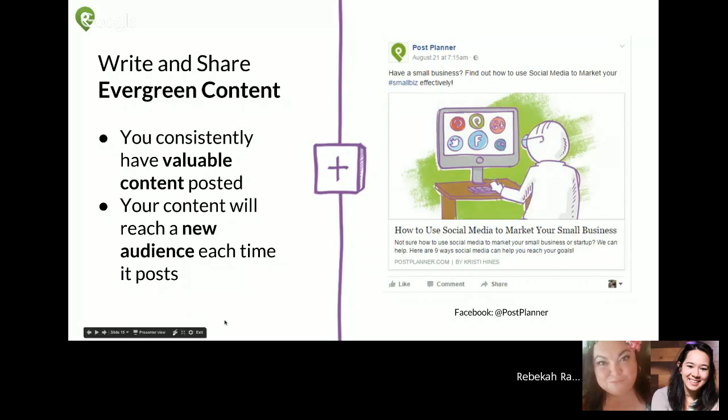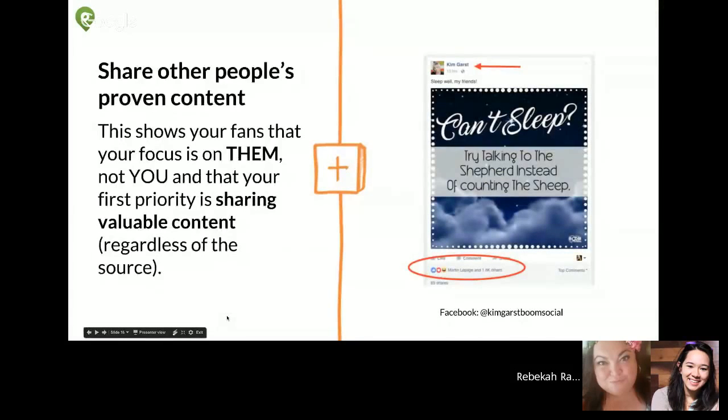Yeah, it's finding that balance of your content and the right tools and understanding when to get that content out there, and then also sharing other people's proven content. And this is a great way for you to show your fans that your focus is all about them. It's not just about you. You're not just promoting your latest and greatest product. You're not just pushing out that latest service that you just came up with yesterday, but that your first priority is sharing valuable content, regardless of the source.